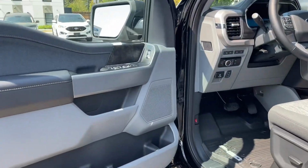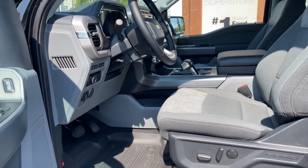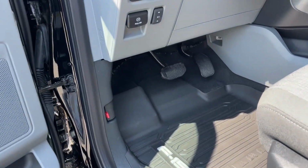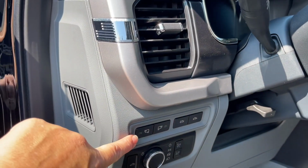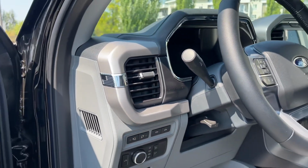There's a speaker in the door, as well as power locks, windows, and mirrors. The driver's seat and passenger seat are powered with lumbar, and you have these nice all-weather mats that are badged with the F-150, electronic parking brake, power pedals, high mount light, lighting controls, LED side view mirror spotlights, front trunk, and tailgate release. And there's a running board and grab handle to make it easier to get in.